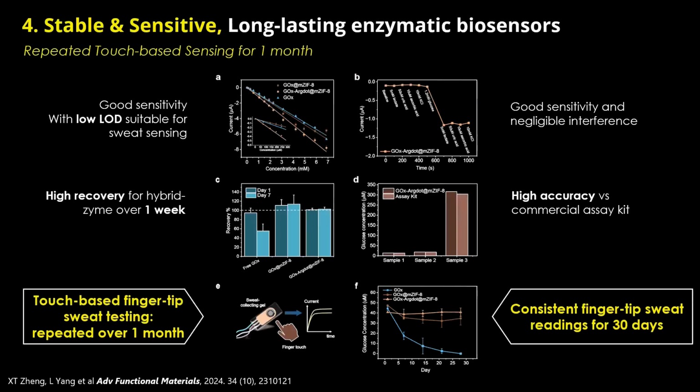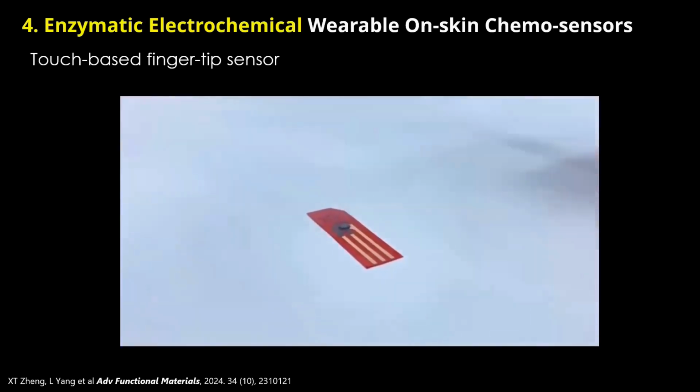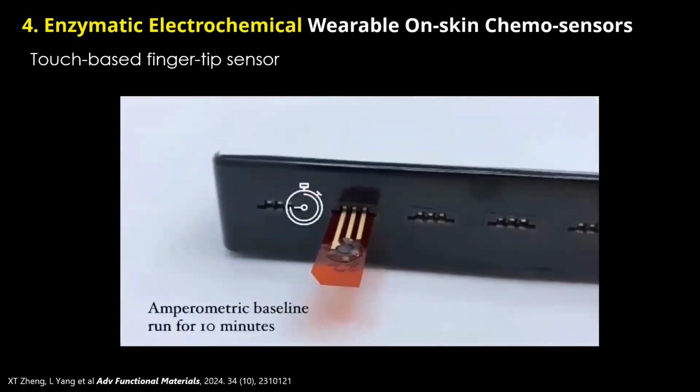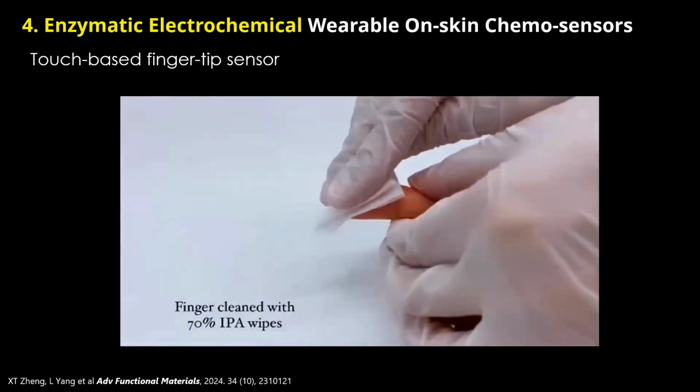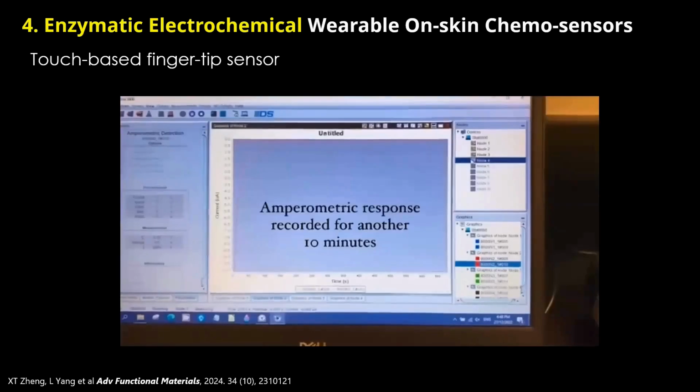Lastly, we made it into a touch-based fingertip chemical sensor, and we used the same device repeatedly over a month, and we see very consistent readings from that same device the whole month over, the whole of 30 days. And lastly, I'll just very quickly show the video of how it looks. That's our sensor. Now we're putting a hydrogel on it. So this is also a hydrogel-based interfacing with our skin. But at this stage of our work, we haven't developed the fully solid-state dry skin version yet.